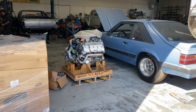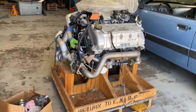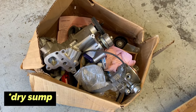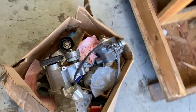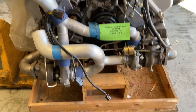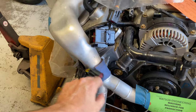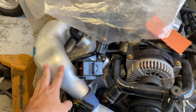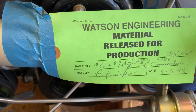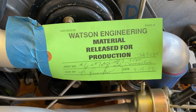So check this out, look. Fabricated twin turbo kit. It looks like it's a dry sump oiling system, is what we're thinking. So it's got a set of twins on it. A lot of fabrication work here. And all this metal, all the intake piping, that's some pretty high-tech stuff. Watson Engineering, model release, built in 1998.